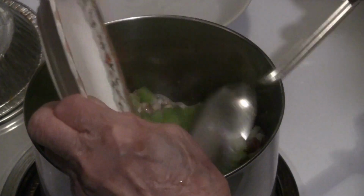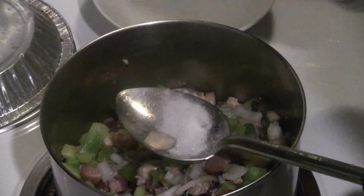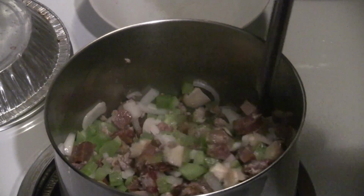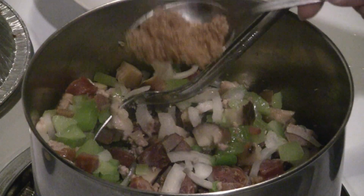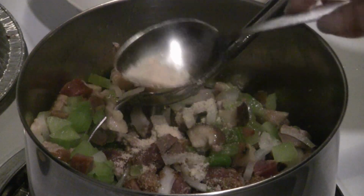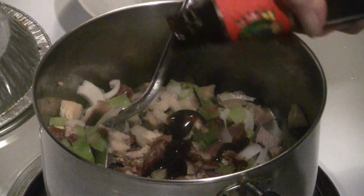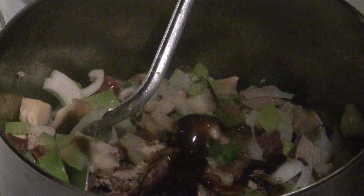Here we have some kohlrabi cabbage. I'm going to put in a teaspoon of salt. I use sea salt. 1 teaspoon of brown sugar. Half a teaspoon of chicken soup base. I put in 2 or 3 tablespoons of Chinese oyster sauce, my favorite sauce. And finally add 2 to 3 tablespoons of light soy sauce, also known as regular soy sauce.